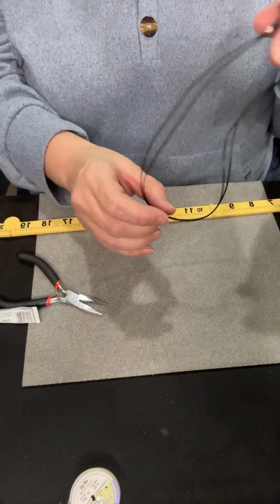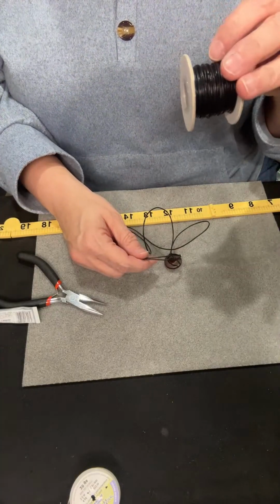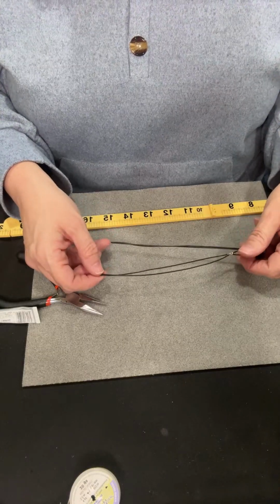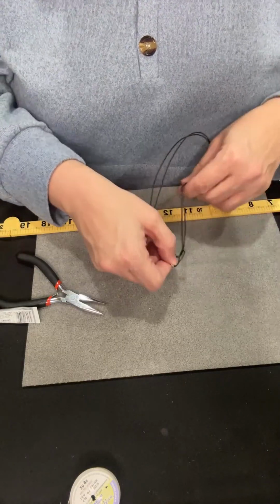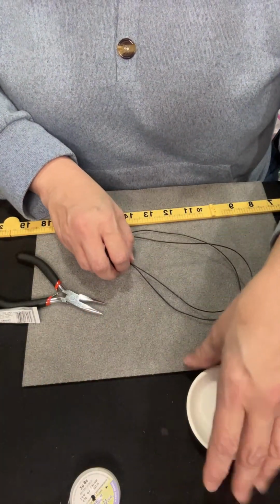Now, the reason for the water, do you see how that's all kinky because it was around our little spool? This is where the water comes into play. We take our water.